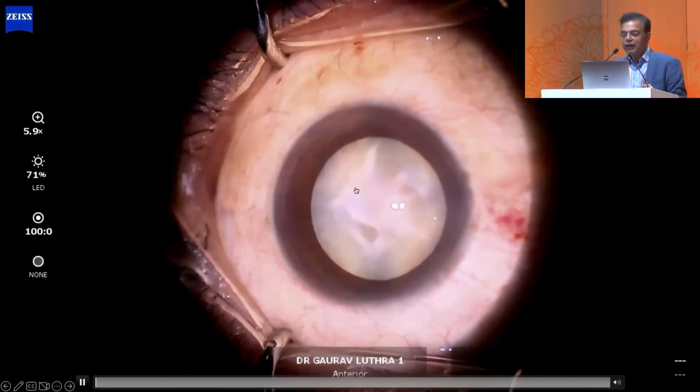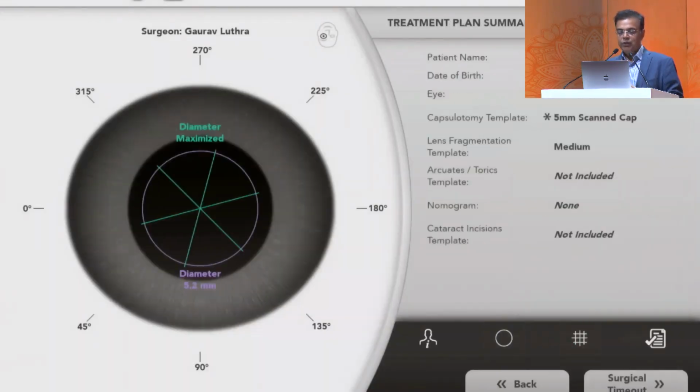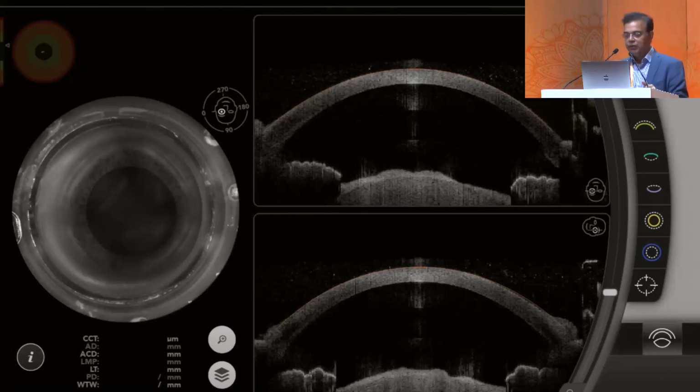So fibrotic cataracts, again, I feel that while the laser may not be able to cut through completely, it does give you a very nice postage stamp kind of a tamponade. You can see the capsule here.